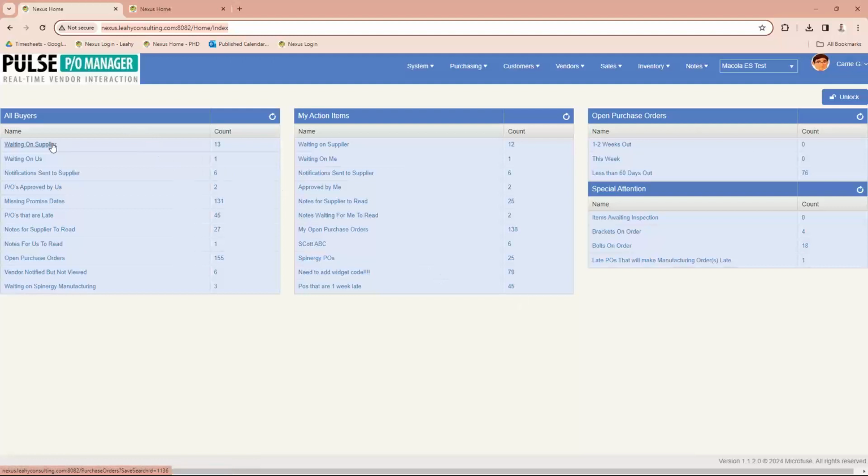Let's drill down into some of these as we go down through the list from the top to the bottom here. I just want to show you a couple first. Waiting on supplier. These are items for purchase orders that have been printed within Macola or through our purchase order manager and have an interaction that is waiting for the supplier to take on it. Same idea for purchase orders that are waiting on us, in this example here, waiting on me to respond to in some way. Okay, and then we'll come down through and I'll show you some of these other examples as we go through the demo.